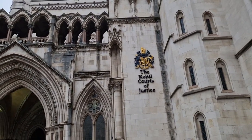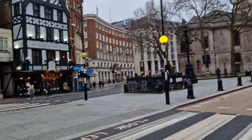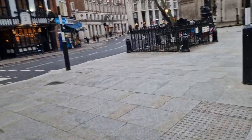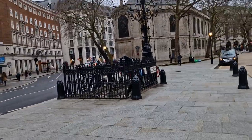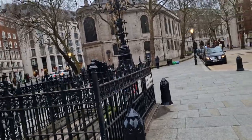There it is, look. The Royal Courts of Justice. Where justice and injustice is served in equal measure, my friends, so they say. And we're only 31 minutes in, that's not bad.